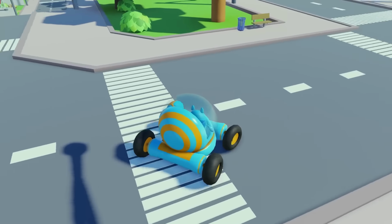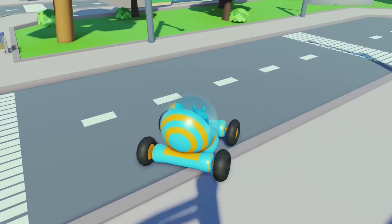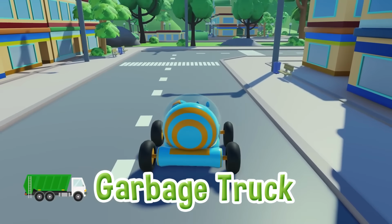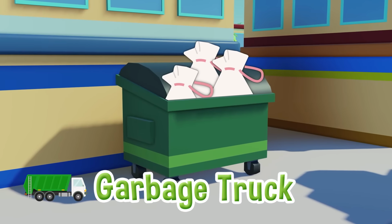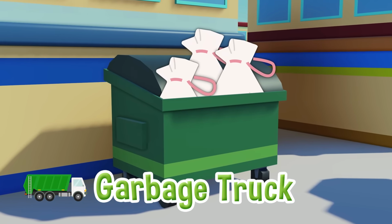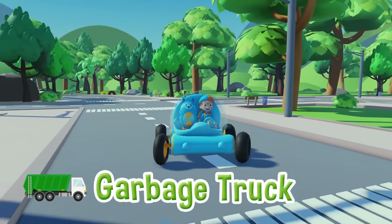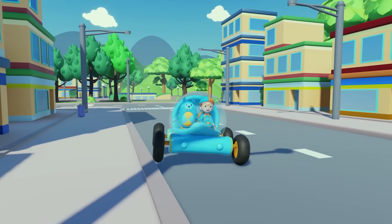Hey, Debo, do you see any garbage? Me neither. It looks like the garbage trucks have been picking all the garbage up. I love garbage trucks. They're big vehicles with two arms that pick up big dumpsters and pour all the garbage into the back. Yeah! They go around the town picking up all the garbage, keeping it nice and clean. They're the real heroes. Yeah!